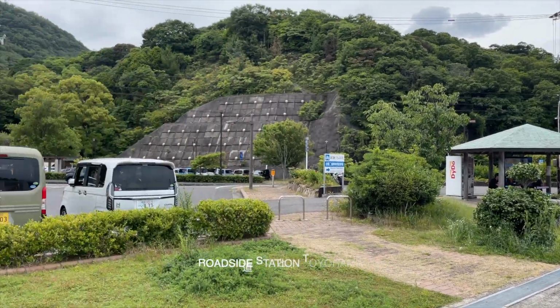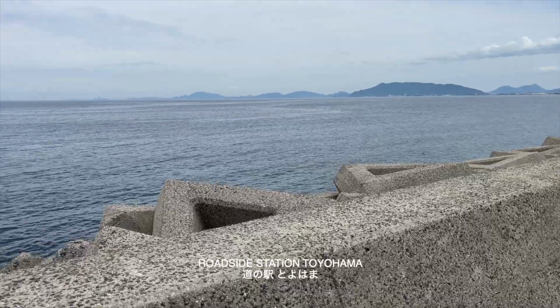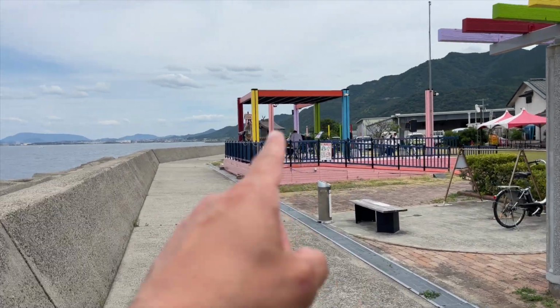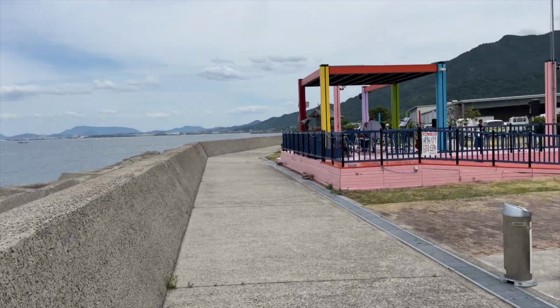Yeah, we just made a quick stop here at Toyohama Michi-no-eki, which is right off the ocean. I remember stopping here once before, probably about 4 years ago. They were playing music here right by the ocean in the evening. That's pretty cool.